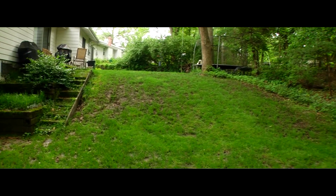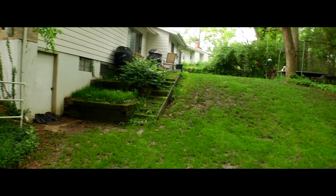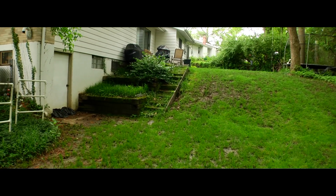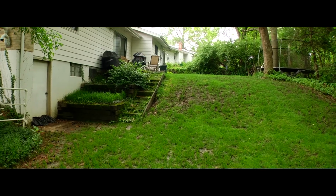Retaining walls should come out to around here somewhere. They say this yard's gonna look like a bomb exploded in it. So that should be interesting. So, we'll see how it goes.